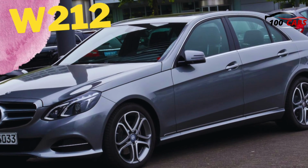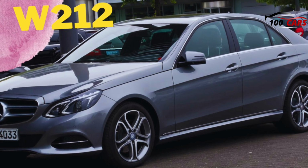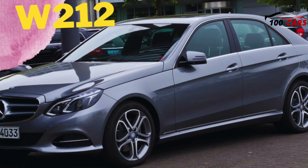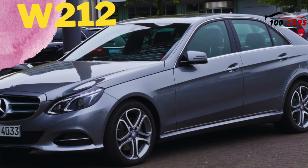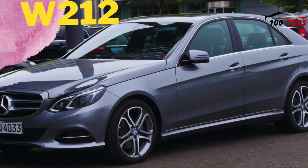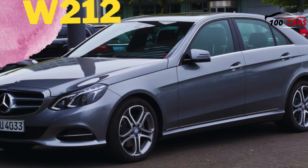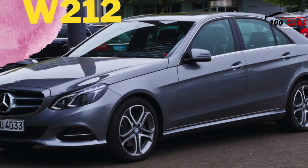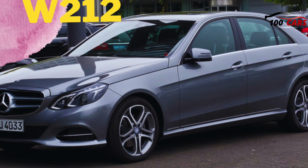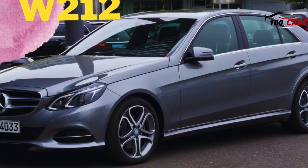While the W212 E-Class did not come with a carbon diffuser as a standard feature, it is a popular aftermarket modification for performance-oriented models. A carbon diffuser is typically made from lightweight carbon fiber material and is installed on the rear bumper of the vehicle. It helps improve aerodynamics by managing airflow under the car, reducing drag, and enhancing stability at higher speeds.